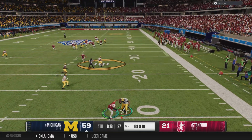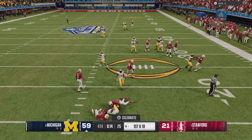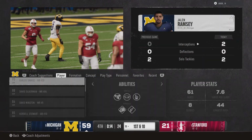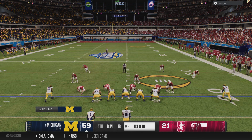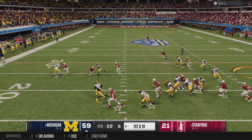And that is interception number 5 as the nightmare performance continues. Tackled after a short return to the 19, but a huge takeaway in the red zone. I just don't think there's anything else you can do as a play caller. You've got to be able to throw the ball downfield. You just got to hope that your quarterback and receivers can execute when the defense knows it's coming. Here, the interception cost them.